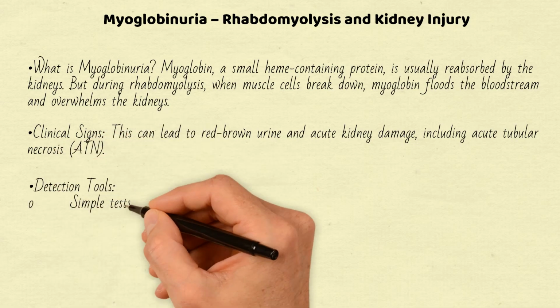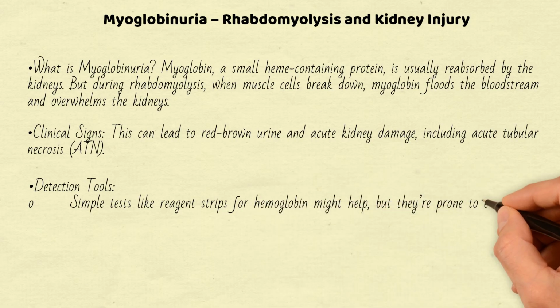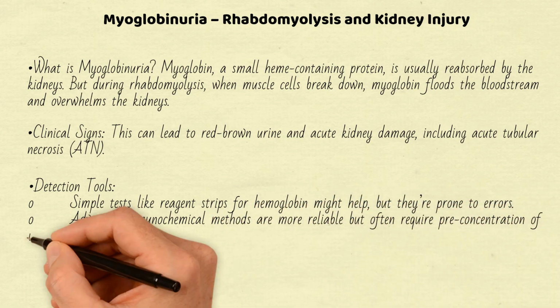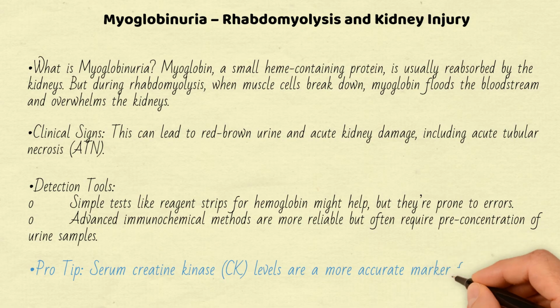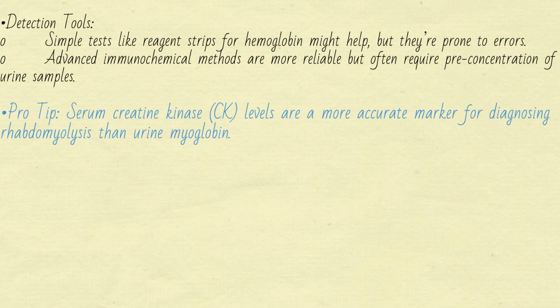Detection tools. Simple tests like reagent strips for hemoglobin might help, but they're prone to errors. Advanced immunochemical methods are more reliable but often require pre-concentration of urine samples. Pro tip: serum creatine kinase, CK, levels are a more accurate marker for diagnosing rhabdomyolysis than urine myoglobin.